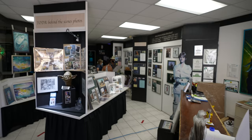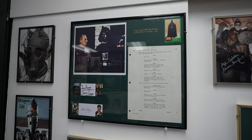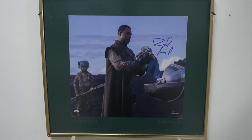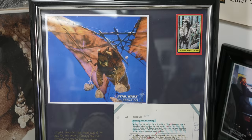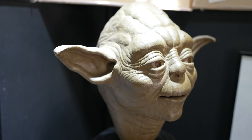We have a gift shop like no other, because we have the original scripts from the classic Star Wars trilogy. We have stuff signed by Darth Vader and Boba Fett and Baby Yoda and BB-8. The one thing we don't have are plastic toys and T-shirts, because we just don't want to change our name to Walmart's.